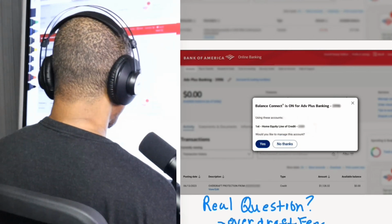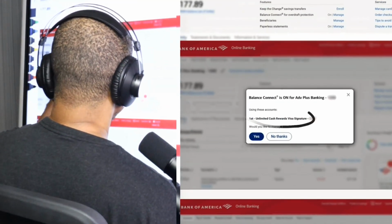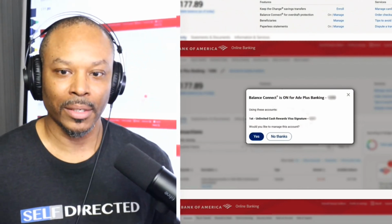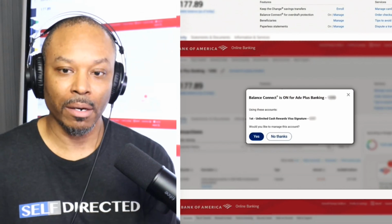So we're using a home equity line of credit in some cases. We're using a credit card in others. Can you pay a credit card with a credit card? That is doing it. Can you pay a mortgage with a credit card?